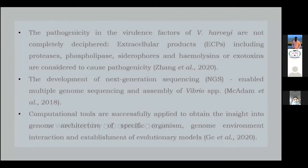Then Vibrio harveyi frequently infects shrimp, causing a very large number of diseases. Vibriosis is the most widespread disease infecting various aquatic organisms, including fishes, mollusks, and crustaceans worldwide. The virulence factors of Vibrio harveyi are not completely understood. Extracellular products, including proteases, phospholipids, siderophores, and hemolysins or exotoxins, are considered to cause pathogenicity.